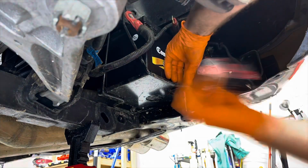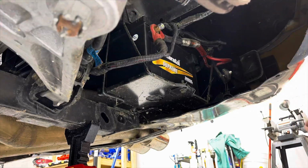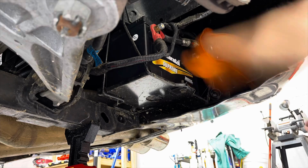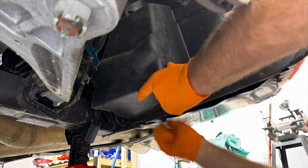And with most battery installs, the installation is the reverse of the removal. Hook everything back up. Remember, always do your ground last. And put the cover back on, and she has a new battery, and the car had power again.